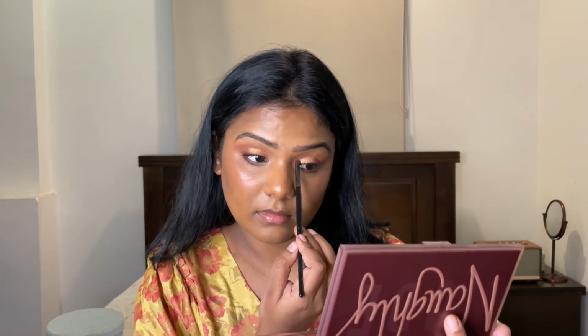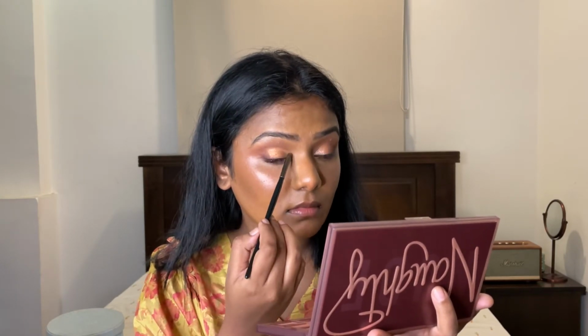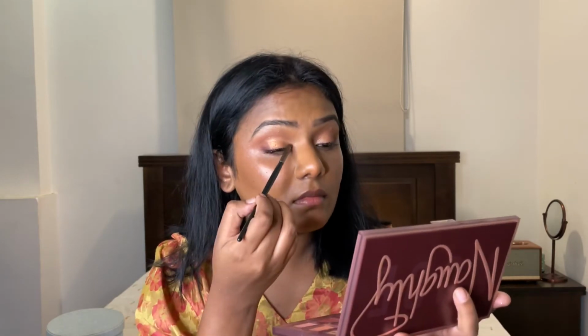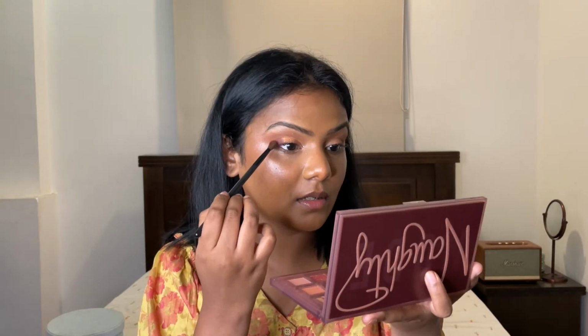Now for the inner corner, I'm gonna go back in with this gold and mix it with this and just add that here. Now I'm going to go in with this blending brush that we used earlier and I'm going to go like ham on this shade and I'm just going to deepen this part.